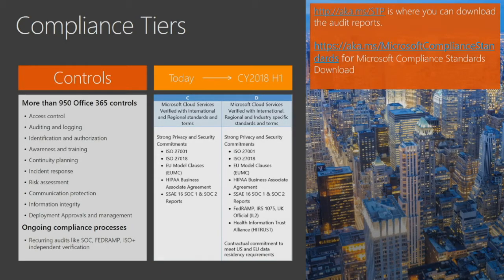Up in the top, I guess it would be left-hand corner there, there's some links, and that's where you can actually download audit reports that have happened. For example, the SOC 1 is a very popular one that people are interested in reading when they're evaluating using a product like ours. And then looking forward, we're actually working towards what we call Tier D level certification.